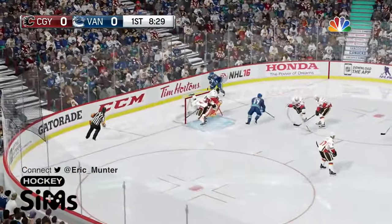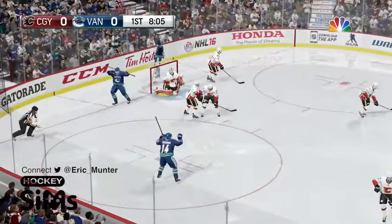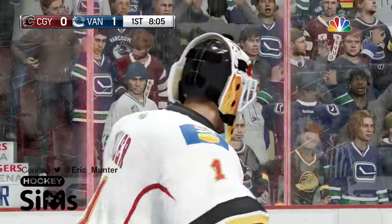Alex Burrows from an angle, save made by Hiller. Burrows, backhand feed to the point, Barkowski shoots, scores! Deflected in front by Radim Vrbata! It's 1-0 Vancouver!